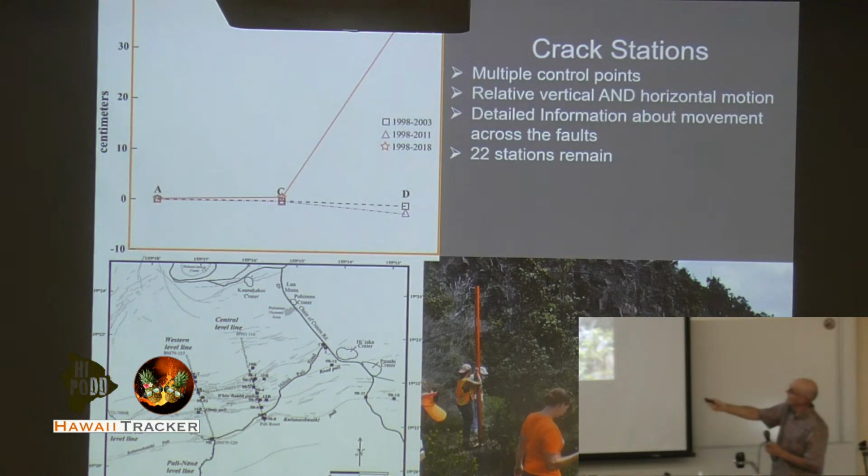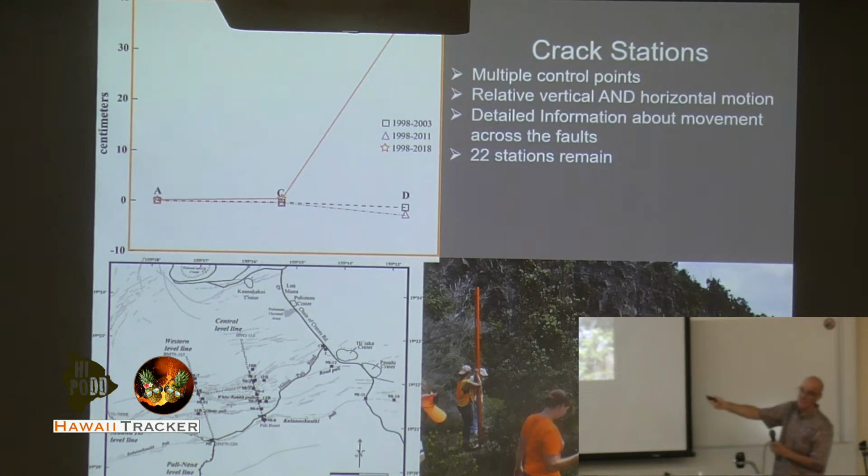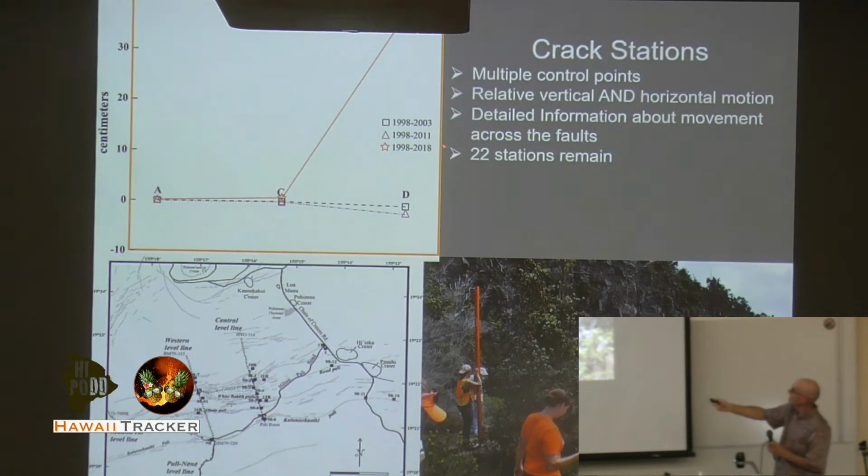So between 1998, when it was put in, this is station 98-8, and 2003, the relative motion between A and C and D looks like that. In other words, not much at all. Between 1998 and 2011, so in other words, kind of, if you just look at the difference between the square and the triangle, right? So between 2003 and 2011, there's a little bit of motion between these guys, but really not much.